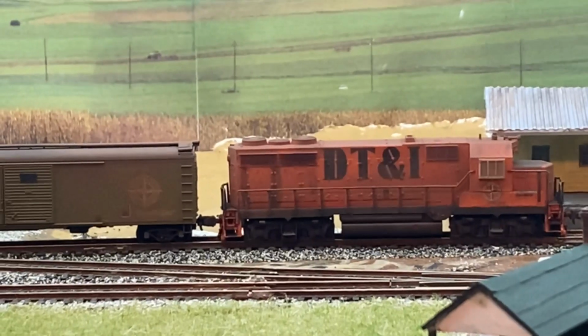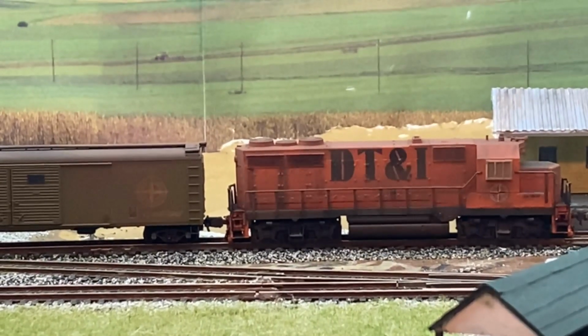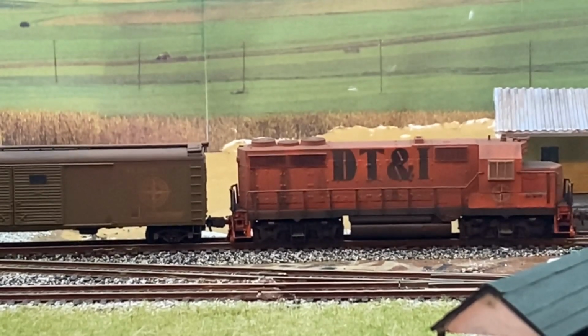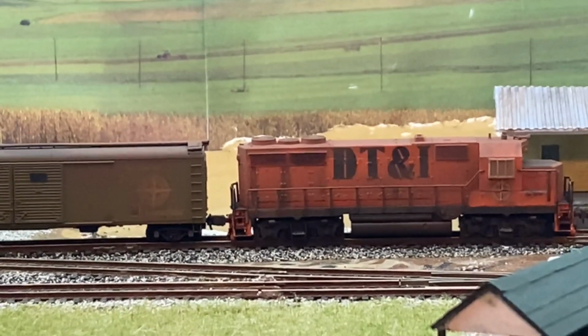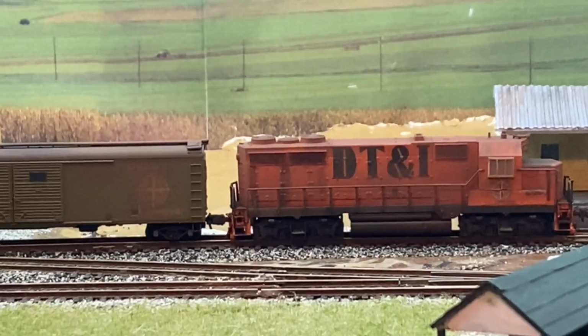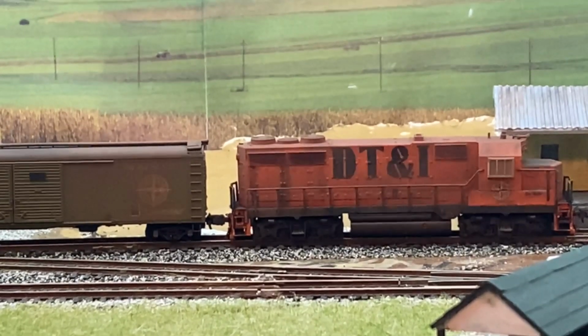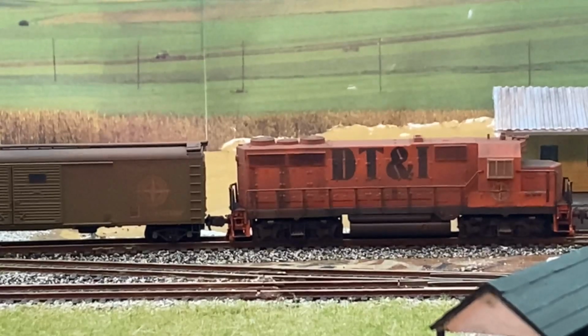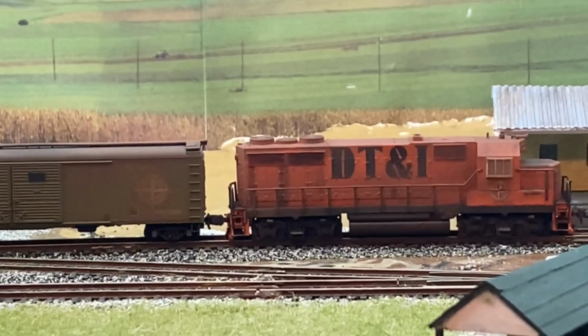Also, while I was out there, I went ahead and weathered the DT&I engine a little bit too, with the same rust. So that's just about it for the update. I have not started the freight station yet. I'm going to Alabama this next Sunday, and I plan to take the kit with me to work on in the hotel room. There is one more thing I need to do before we sign off.